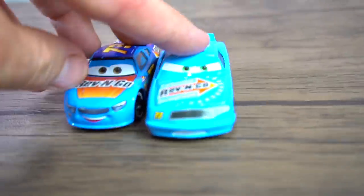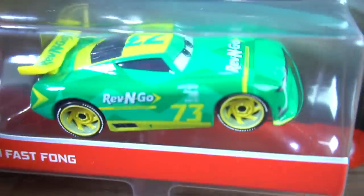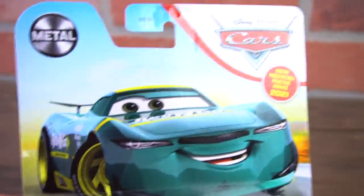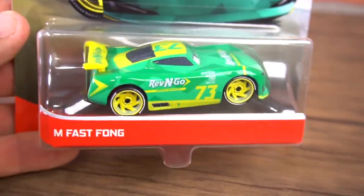Like I said, this is an awesome video today, so check out what I found right here. The new next gen Rev&Go number 73 M-Fast Fong. Check that out. That is super cool. There is the card art right there, new for 2021. And that is a super cool car.